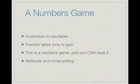So, regardless of which marketing methods you're working on and making sure that you're tracking them to make sure they're being as profitable as possible, regardless of which one you've chosen, it's going to be a numbers game. Frustration is inevitable. You are going to have days where you don't like this job. You're going to have days where you think, oh my God, I'm never going to sell anything. It's frustrating. Traction takes time to gain.